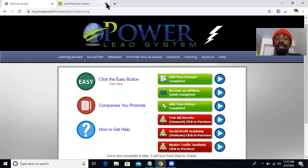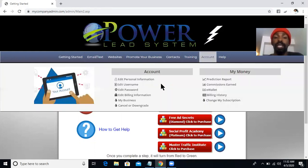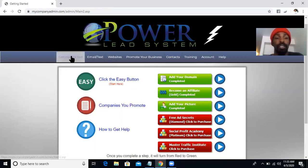So above the video, there's going to be a link you can click to get the power lead system for 7 days for free, not for free. But as soon as you get your system, you want to set up your account. All right. So you want to go to the account tab and hit edit personal information. Then hit edit username, edit password. All right. So once you do that, then you can start from the Get Started tab.